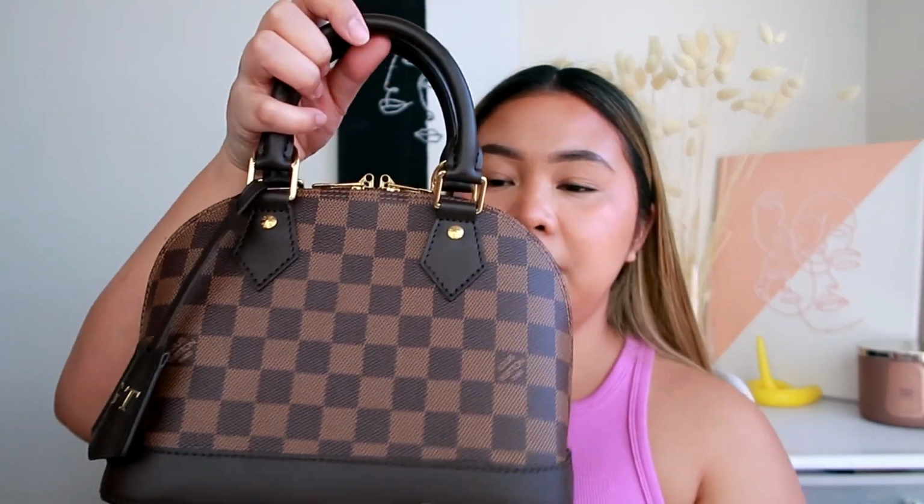But yeah, this is the Alma BB, and this actually came with a strap, which I'm going to show you guys. So this came with a strap, and what I love about this is the interior is red. There's also a key and lock here, which I think I'm just going to keep inside the bag.